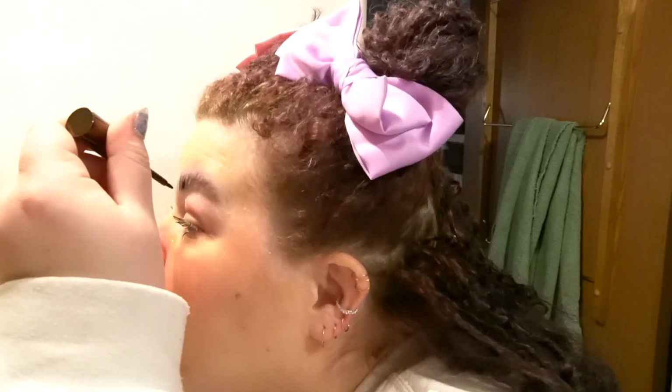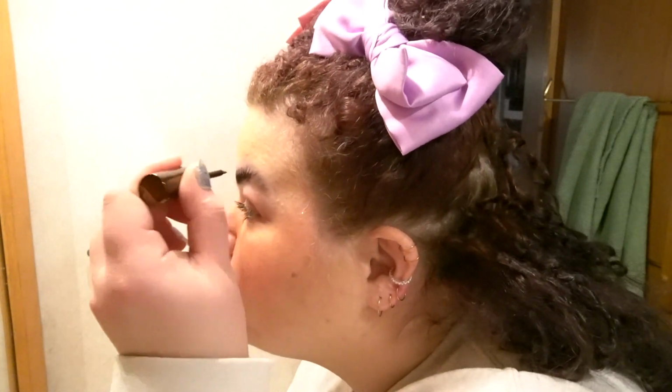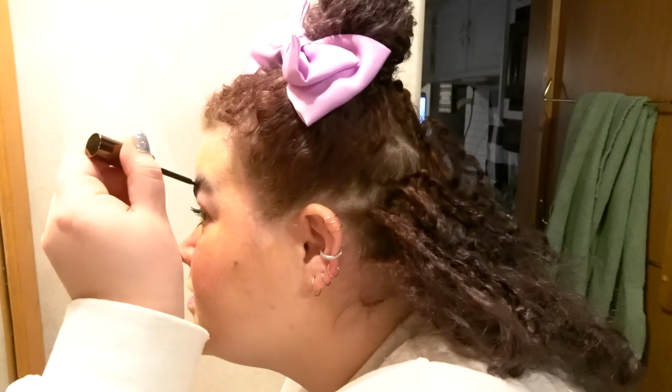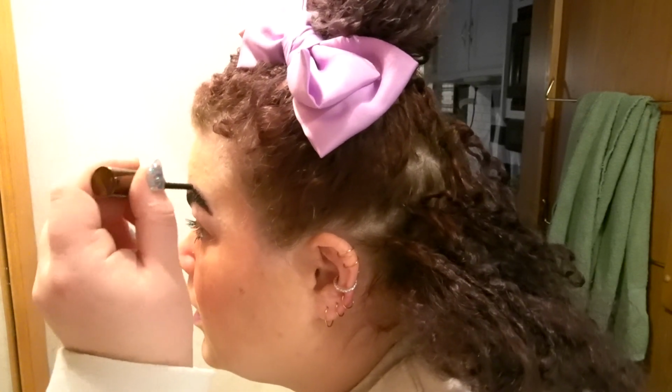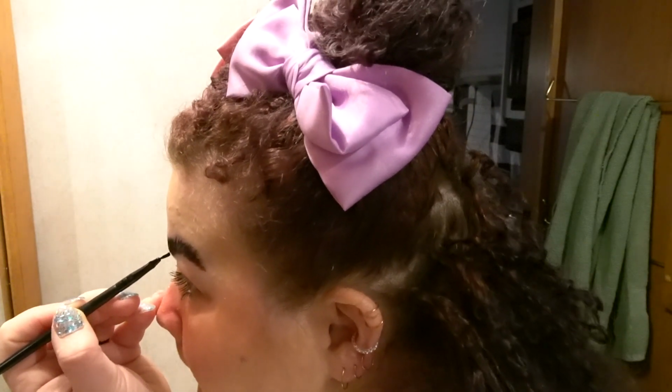I wonder if it's supposed to go up or sideways. I feel like it's just sticking to my brows and not my skin. This looks so dark. I don't know what I'm doing. It's so goopy. It's weird. Okay, now I'm gonna use this. That looks really big, but it might look good. I think that looks good for this one. I'm pretty sure it won't be this black, but if it is, oh well.